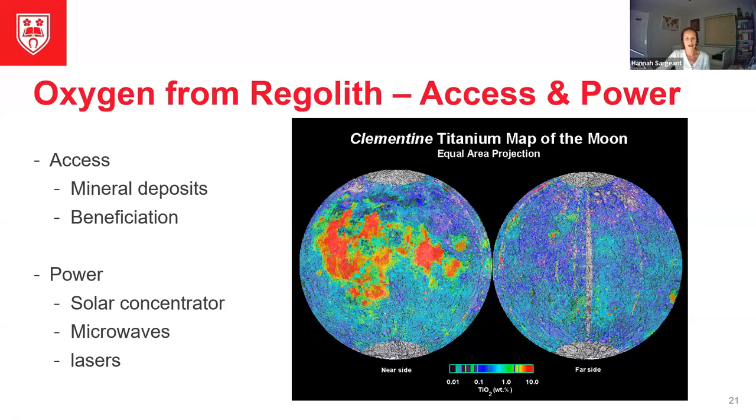And then power. There is still a power issue when it comes to extracting resources from dry regolith, because you need relatively high temperatures, much higher than what you need to extract ice from the poles. But you do have access to a lot more solar power. So you could maybe use solar concentrators to directly melt your regolith. You could use higher power microwaves to get your regolith to these higher temperatures, or even some laser heating.